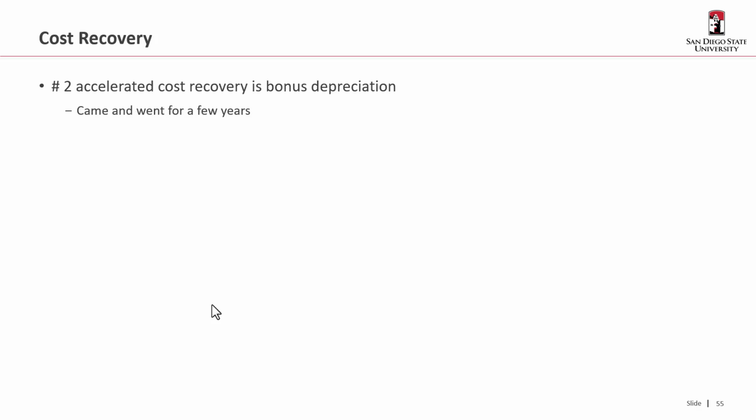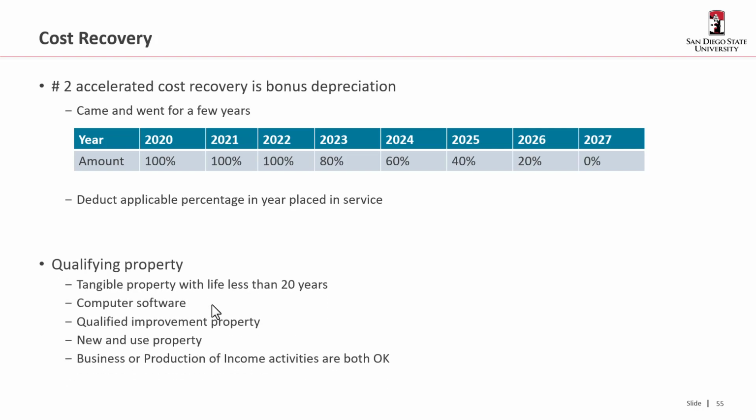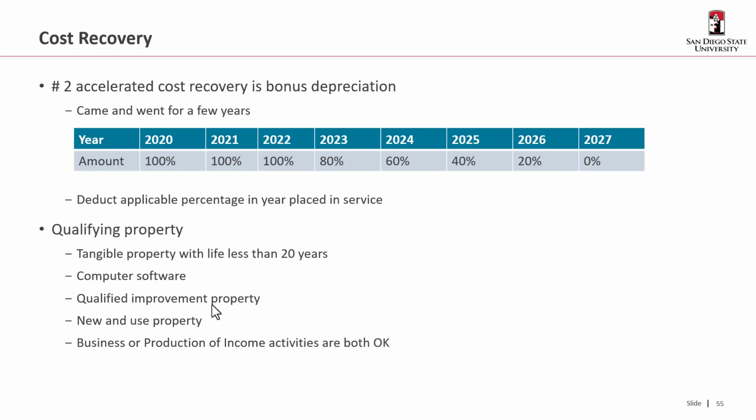Okay, so our second form of accelerated depreciation is bonus depreciation. And this provision has come and gone over the years, but here's where we stand now, right? So we have 100% bonus depreciation for the year 2022, but you can see that it scales back to 80, 60, 40, 20. And let me explain how that works. You get to deduct the applicable percentage in the year you place the asset in service. Anything that qualifies is eligible for bonus. And in fact, you have to elect out of bonus. It is the default position for all taxpayers.